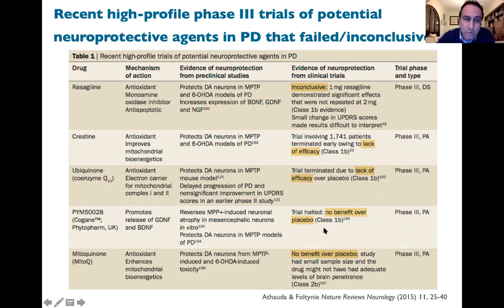Okay, so obviously we hope that this won't happen with this compound, but the reality is that it's not easy to find effective treatments in large clinical trials. Okay, but the hope is there.